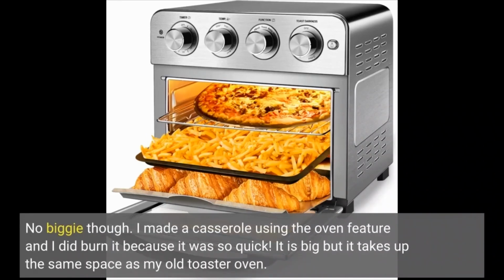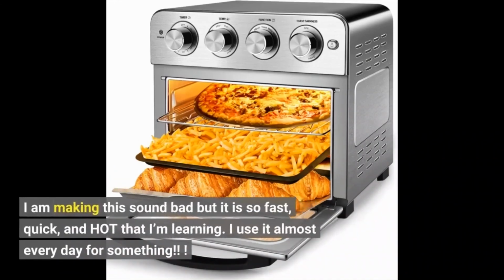No biggie though. I made a casserole using the oven feature and I did burn it because it was so quick. It is big, but it takes up the same space as my old toaster oven. I am making this sound bad, but it is so fast, quick, and hot that I'm learning. I use it almost every day for something.